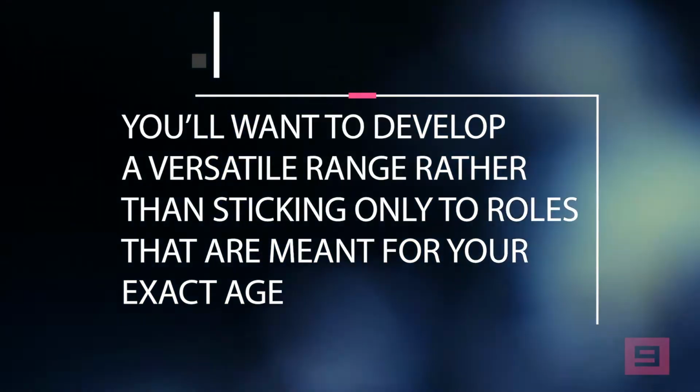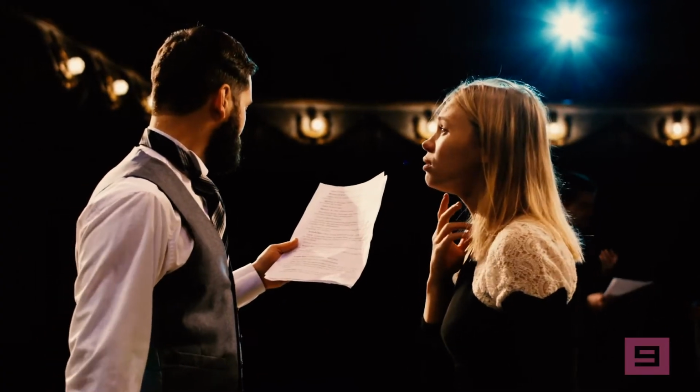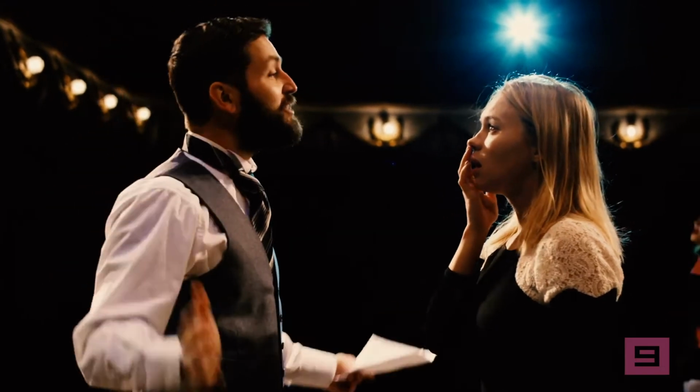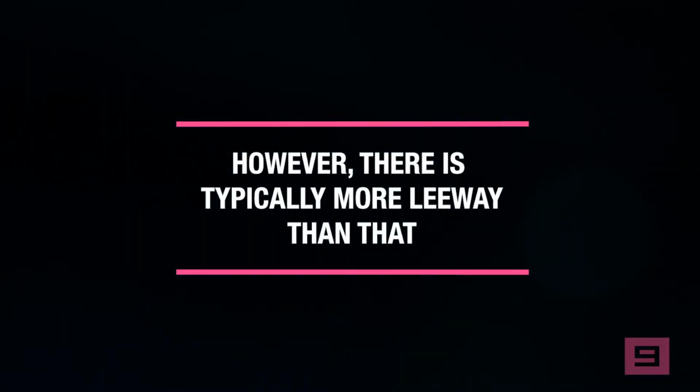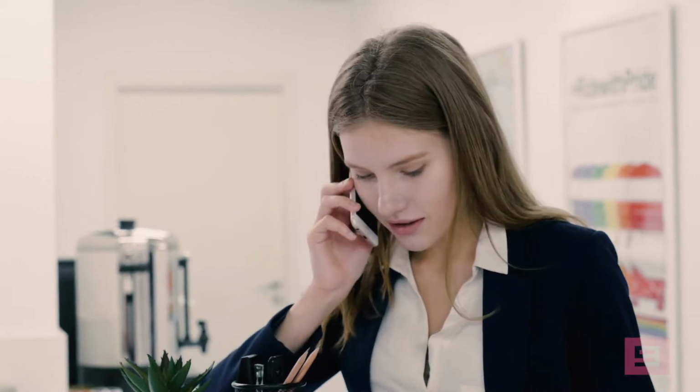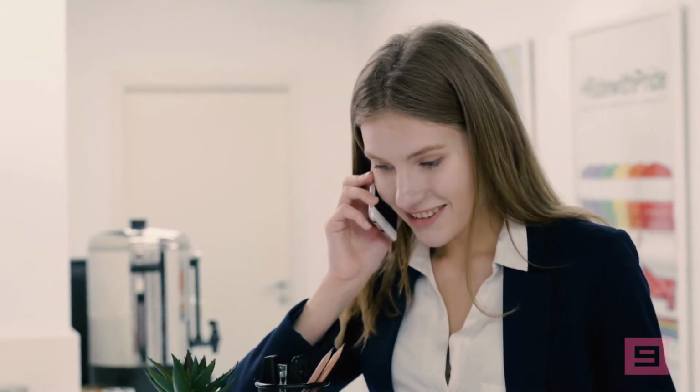your exact age. There's a common misconception among those just getting started that you have to audition only for those that match exactly. However, there is typically more leeway than that. If CDs are too strict on the age guidelines, it becomes very difficult to find talent who match. If you're 25 and can pass as 18, for example, it's okay to submit for an 18 to 25 role and wait to see if the casting director agrees.